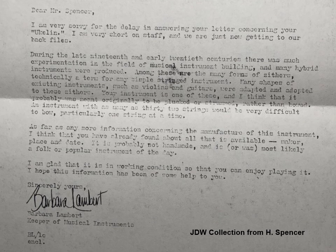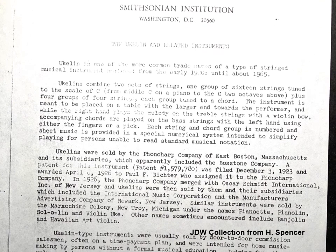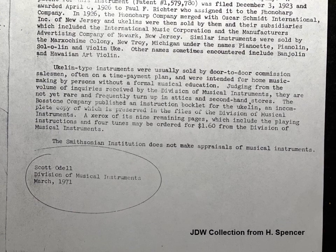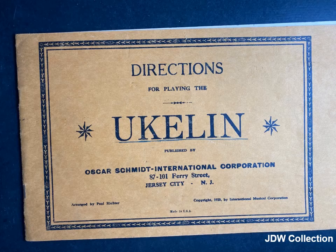He also wrote to the Smithsonian, which had a canned response. So enough people had written that they told him a little bit about the instrument, and you're welcome to take a look at this. You can pause the video. There are direction manuals. This says it's from the Boston Company in Massachusetts. This one says it's from Oscar Schmidt International Corporation, Jersey City.